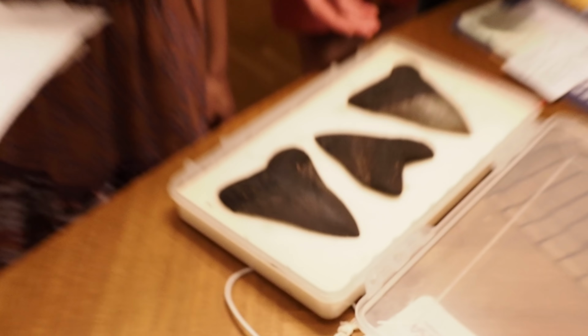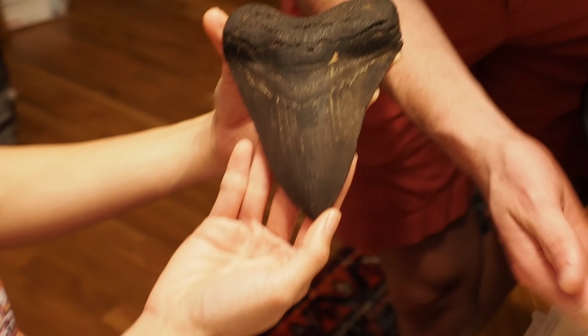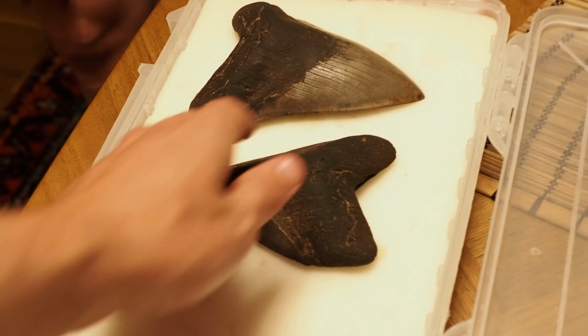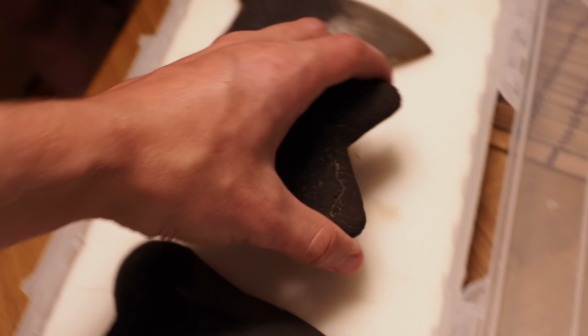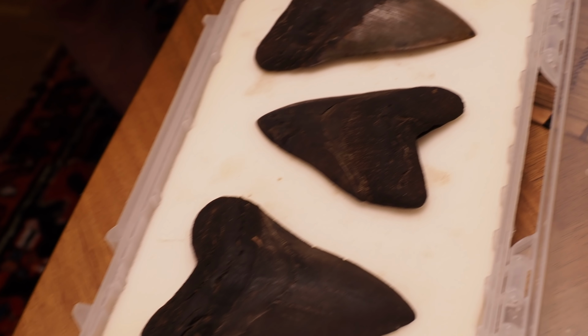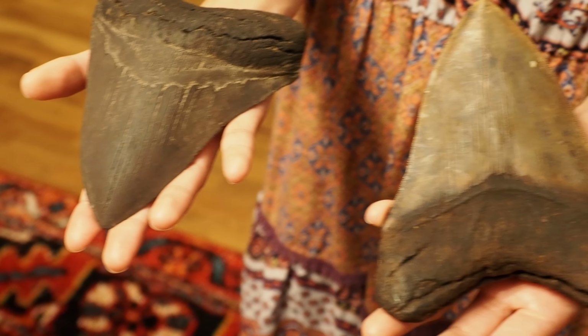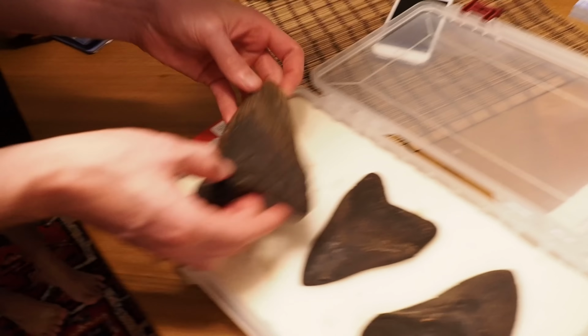Those are big, right? Massive. In great shape, too. Yeah, they're in really good shape. They're babies. That's a big shark tooth. These are all late Miocene, so probably about 5 to 8 million years old. And that's a big shark. That's the smallest one that I found that was whole, and that's 4.8, I think. And both of these big ones over 5.5 inches. So, full-grown megs.